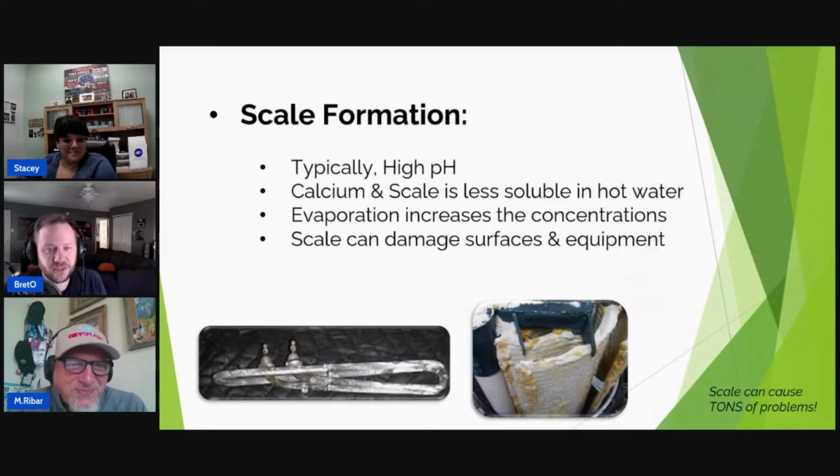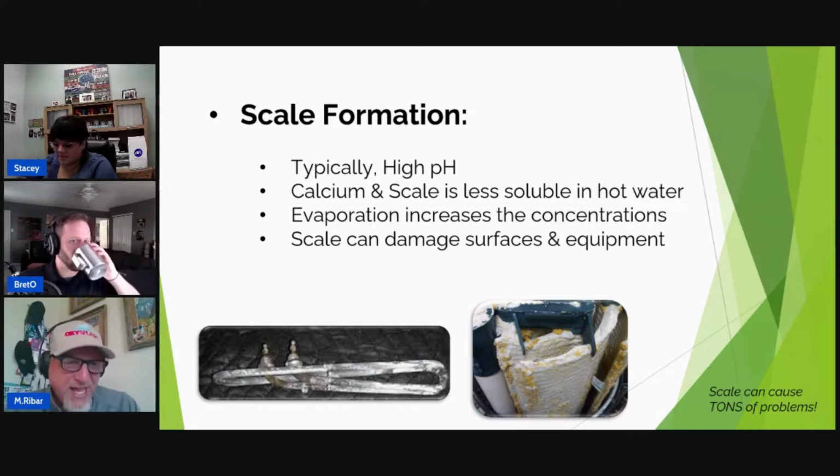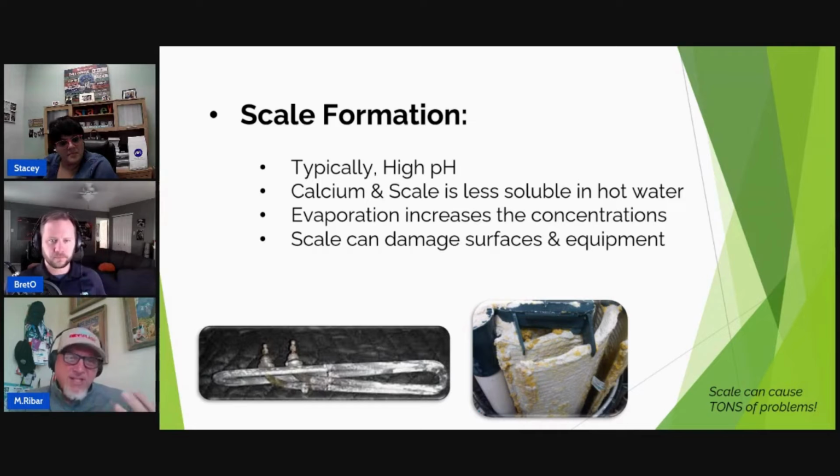One of the other issues that we potentially run into with hot tubs is scale formation. Matt, you want to talk a little bit about that? Yeah. Scale formation is typically from your calcium, and there are different types of calcium because calcium likes to hook up with stuff, right? It's very easy for calcium to hook up with things. It could hook up with carbonates, chlorides, phosphates, sulfates, all kinds of stuff.